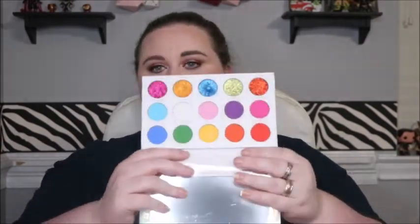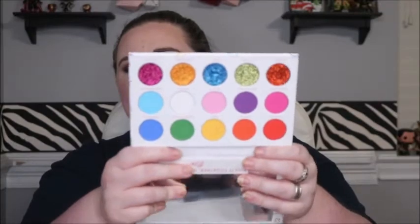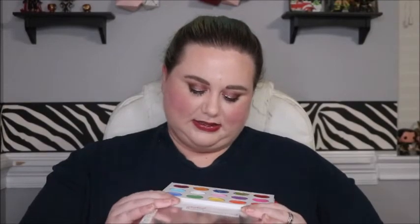This is a palette that will slap you in the face with color, and it has those glitter shades on top, but they're actually really nice. Use a glitter glue with them, kind of pat them on your eye. They're great. This is another one that I might mix with something else just in case, but this would definitely be my primary palette for that.